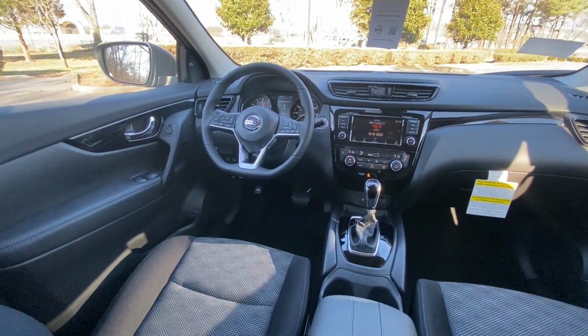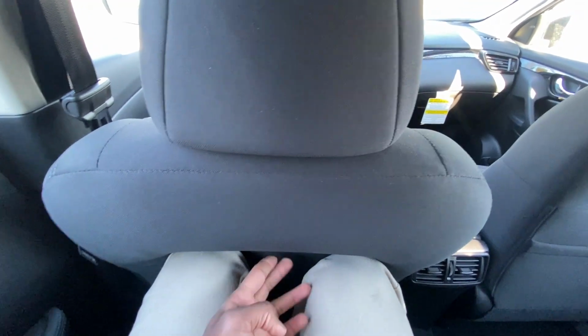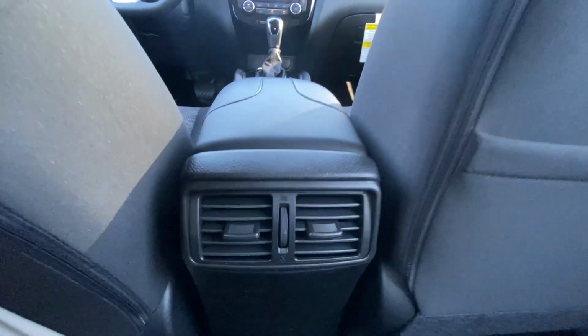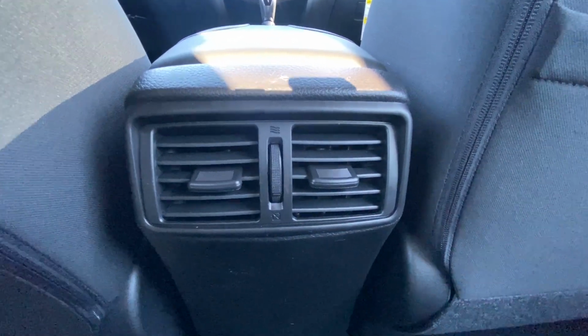So for this to be the Rogue Sport, really not bad leg room. I'm 6'3". I probably have a few centimeters of headroom, but I'm still able to sit straight up. And the seat in front of me is adjusted for someone of my size as well. That's pretty impressive, and it helps that you can kind of stick your knees in the back of the seat if you need to for shorter trips. But there you have rear AC vents.